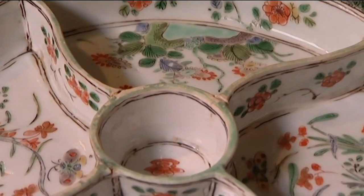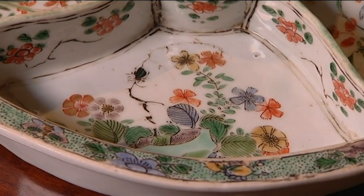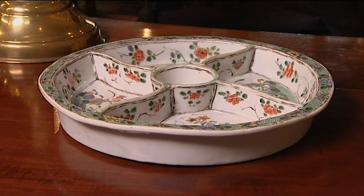With the present marketplace, with Chinese porcelain being what it is, I did expect this to go that little bit higher, 1,700, 1,800, or maybe even 2,000. But on the day, it found its level in the sale room through the internet at £1,500. Take home, £1,275. Happy? Very happy, thank you. Me too. Have a good trip. That was the real deal.